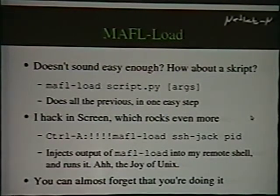Yeah, it's so easy, right? You see the shell on the remote end, you smack control A, and it runs it on the other end. It's great, right? You don't even have to think about where you're running the code. You know, it's like the days when someone first invented a syscall proxy, right? It's really cool.